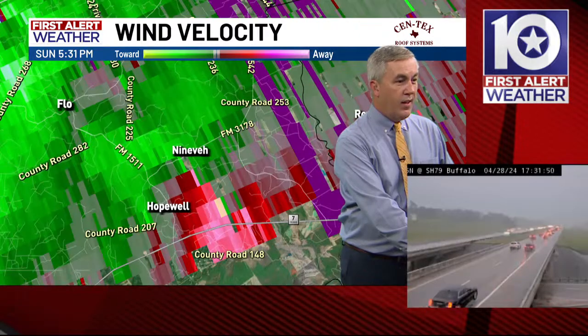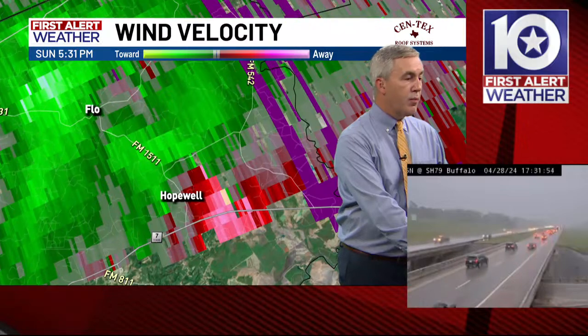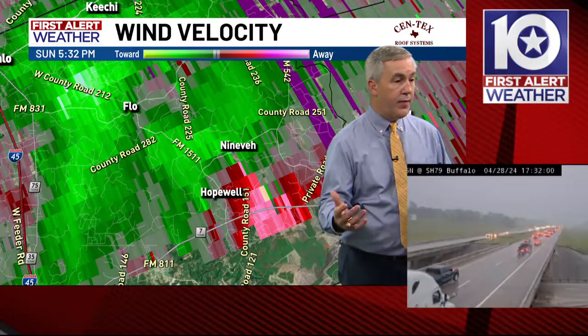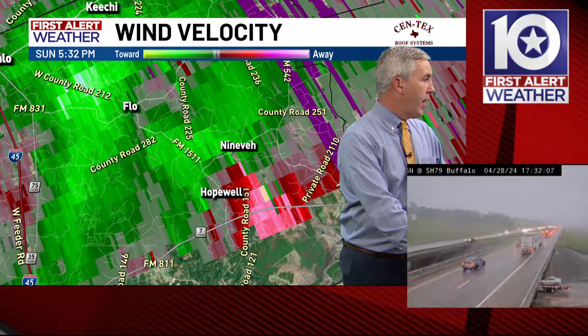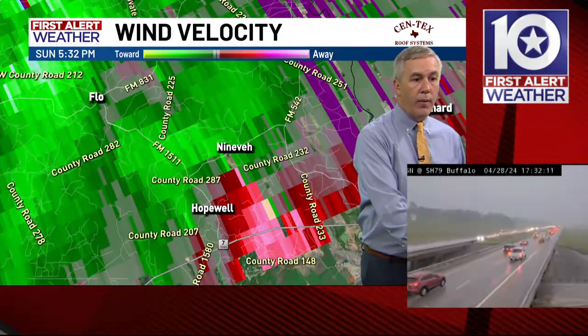And this is, again, moving in the far easternmost portions of Leon County. So we're getting into some rural areas here where this activity is going to work its way out of central Texas probably here within the next 15-20 minutes. But this is where the strongest rotation is as of now with this storm. Again, an activity that we're watching, just this one storm that's going on right now.